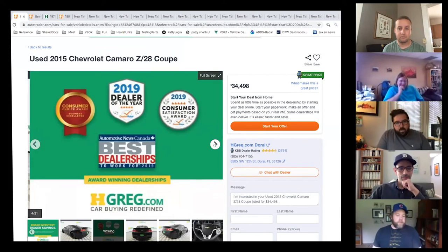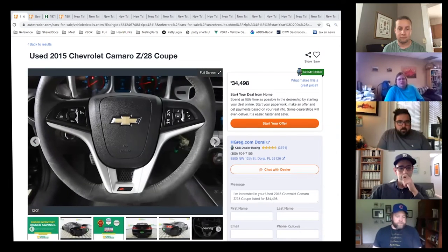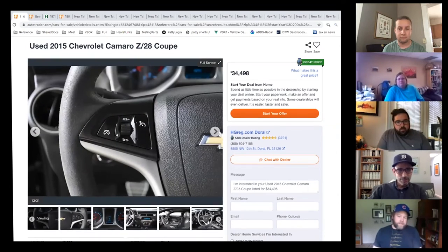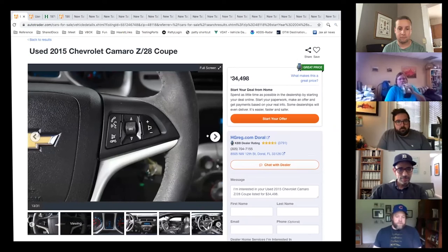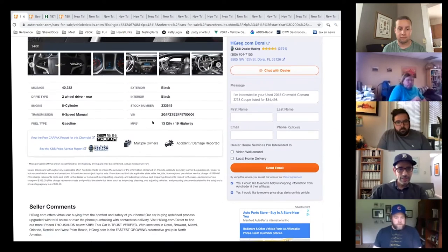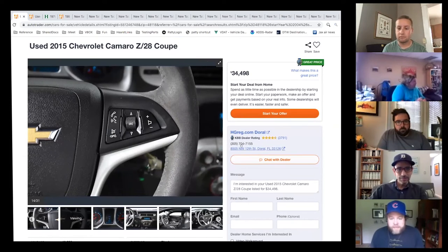There's not a lot of photos here. How many miles are on it? It's got 40,000 miles, so it's probably some moderately hard miles. Although the car's in South Florida, I think. The Alcantara wheel doesn't look too bad. Yeah, it's South Florida.